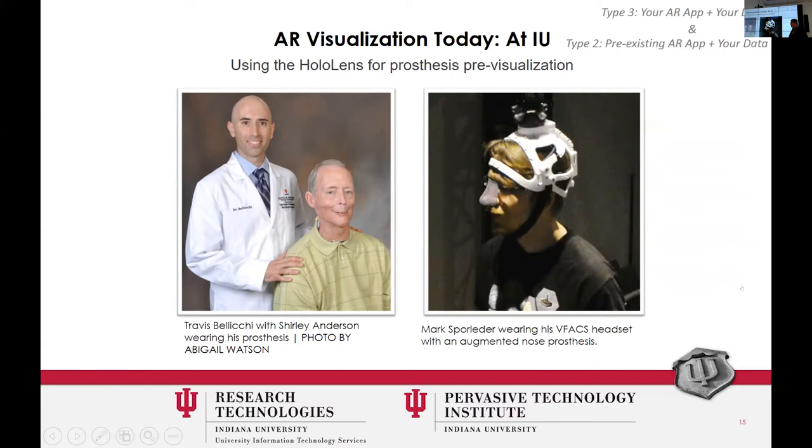So this student's very ambitious, Mark Sporlitter. He reached out to me and said, hey, I could scan my head and build sort of a one-size-fits-all 3D printed headgear for different size heads. And we could build an application where we extend maybe the HTC Vive, which is a VR headset's tracking system, to work with the HoloLens.